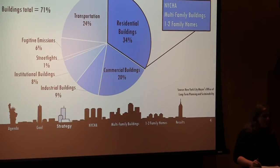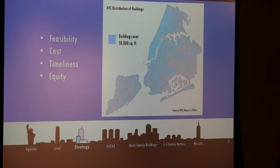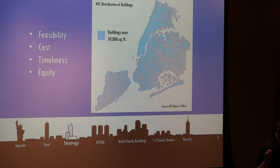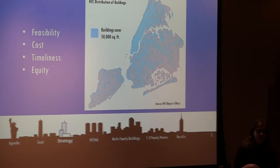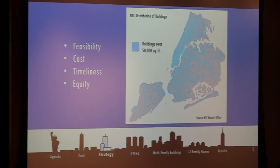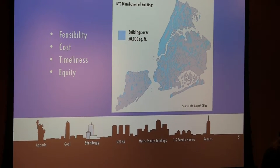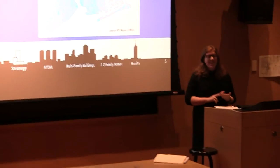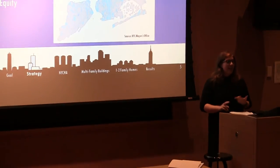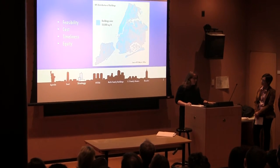The three types of buildings that we decided to focus on, we'll get to a little bit later, mentioned in the beginning. When we were looking at the specific initiatives, what actual measures are we going to take in order to mitigate climate change in New York City via increasing energy efficiency in residential buildings? We looked at feasibility. Can this actually make an impact on the 80 by 50 goal? We looked at cost. Is this a financially responsible plan that can actually be implemented within the budgets that are already in place in New York?